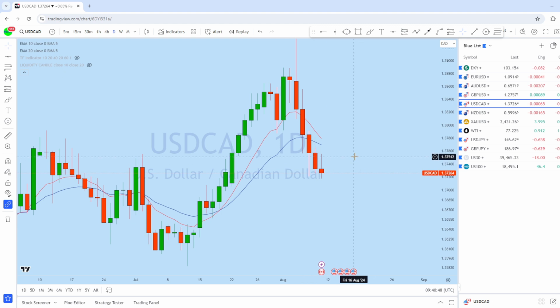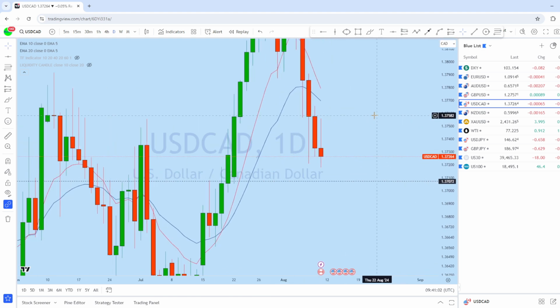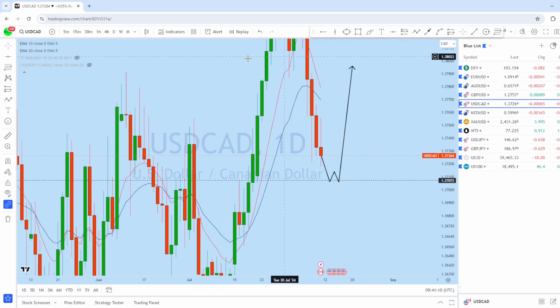Last day of the trading week, a doji formation, and I think that now the price is initially expected to retest this previous resistance above this doji, where there is a high liquidity zone, and with that daily support we can expect dollar CAD to bounce back up.